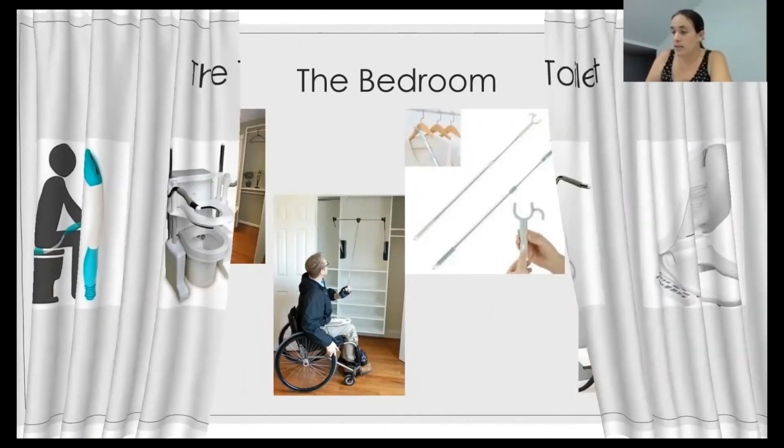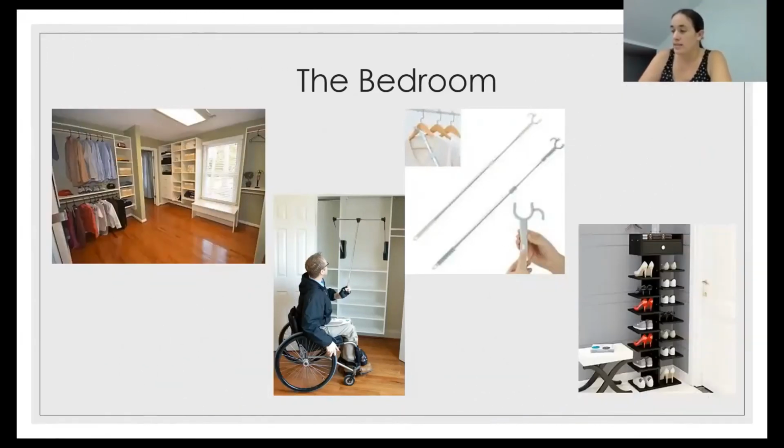All right, brilliant. So we're finishing up the evening routine, so we're going off to bed. So in the bedrooms, reorganising the wardrobe is again a really good one for making sure we can access our clothing. Having items on a mid-level rail, so that's another common one I do, putting in additional rails for clothing, can reduce the need to reach up, which a lot of people can have problems with while maintaining their balance.